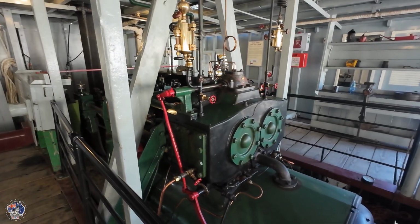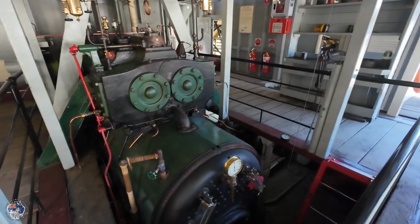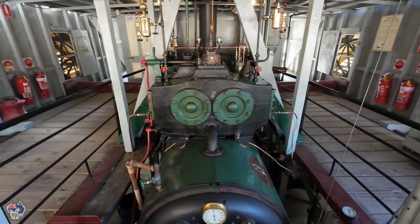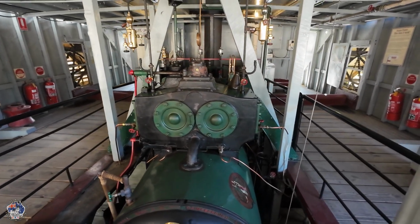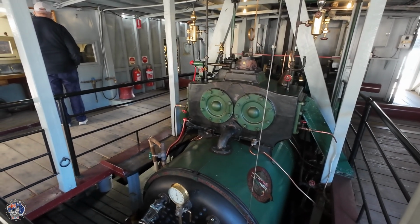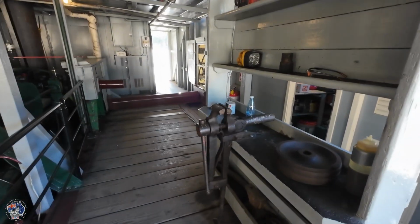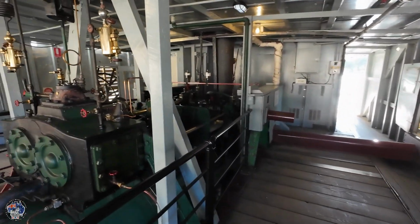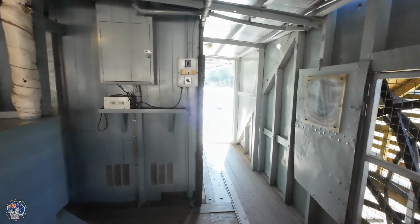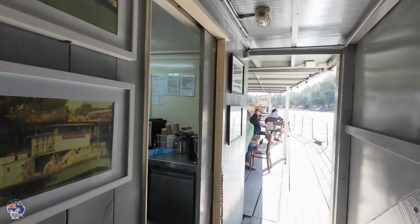Now this has been fully restored, and I was just talking to one of the crew down there and they were telling me they burn a ton of wood a day doing about 4 trips up the Murray River. So we're going to see that running soon, so we'll come back down and have a look at that once they start it up. Beautiful old engines, I love listening to them run. So here's a little bit of a workshop area, nice vice there, and we'll just step over the shaft there that goes to the paddle wheels and we'll head out the back of the boat.